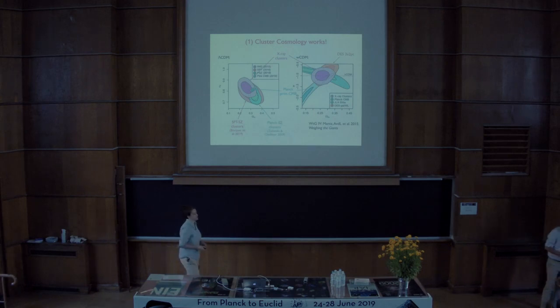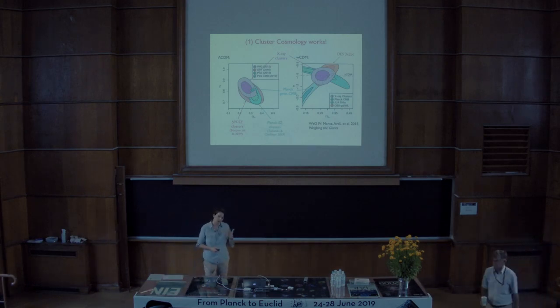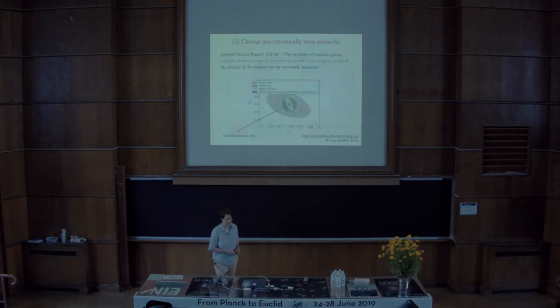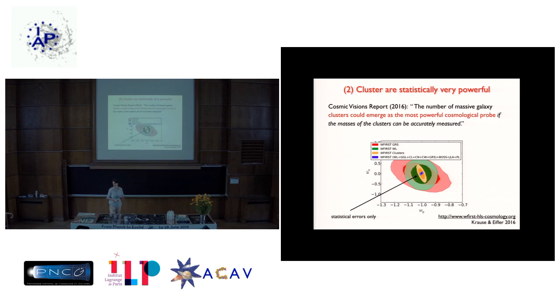I will say that much of what I'm going to talk about is kind of biased from my view of the Weighing the Giants analyses, but I will try to be a bit more general. The second slide of my sales pitch is that clusters are a statistically very powerful probe of cosmology. This is a statistical-uncertainties-only forecast for WFIRST. I'm sorry, I couldn't find this plot for Euclid. But anyway, same thing.